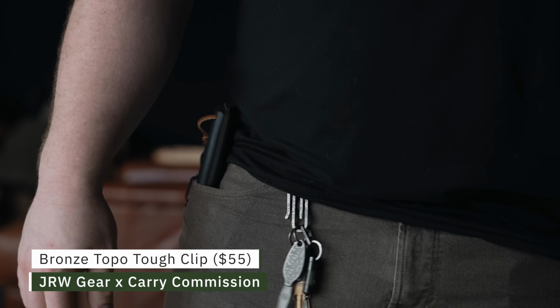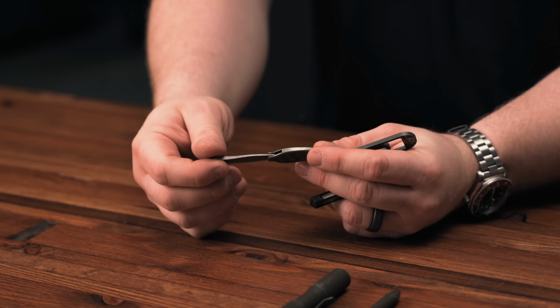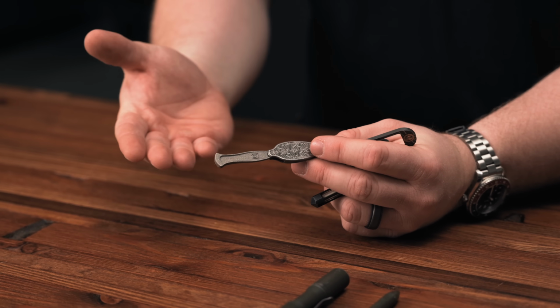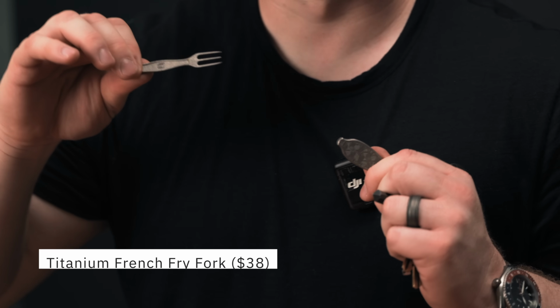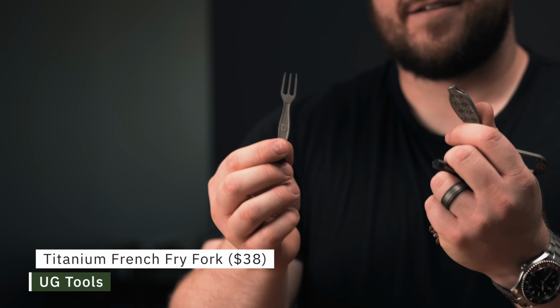The only thing I've added to my keys, I've added and taken away things, but the only thing that's stayed is this UG Tools little thing. Other than saying the name of what it is, if you were to look at this, you probably wouldn't know what it is. But I love the sound. Let's get the sound from this. It's like a pocket sword, but it is just a fork, like an hors d'oeuvre fork that you keep on your keys.